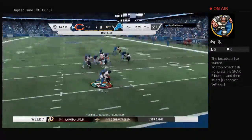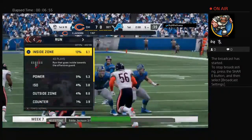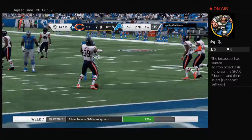You mean looking for Johnson, and it's intercepted. Eddie Jackson picks it, and a big turnover there as his guys will get the football back.